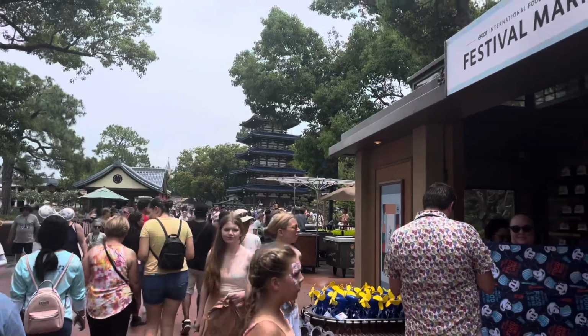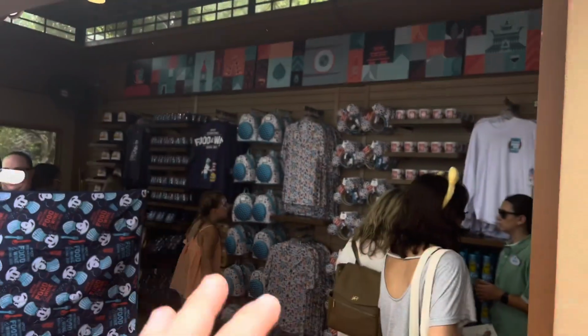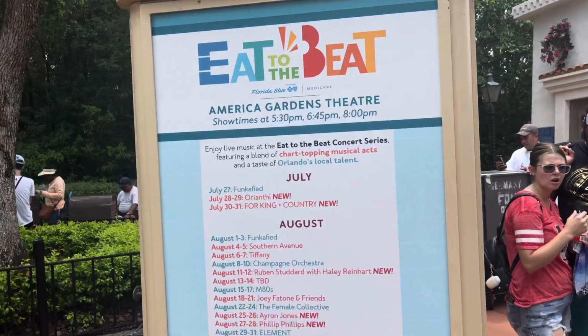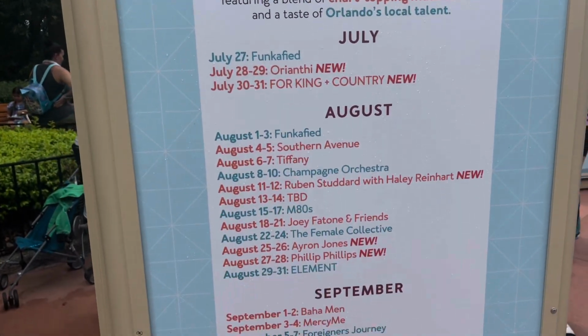Okay, so we're going to leave Japan and head into Morocco, but here is the festival market. They have all the merchandise and everything for the Food and Wine Festival. We're going to check everything out at the end of the video for the merchandise. And as well, I didn't get to show the shows. Eat to the Beat. This is actually pretty cool. All the concerts right here.